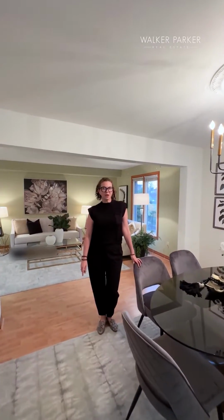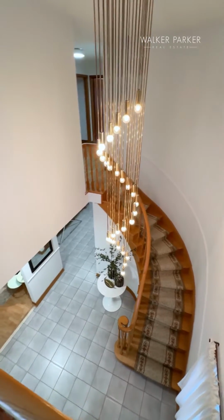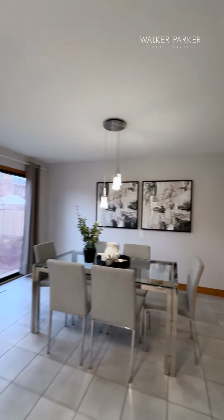This low-turnover neighborhood is close to everything you need. You can walk to multiple highly desired schools, parks, shopping, Canada's Wonderland, and the hospital. Easy access to the 404 and so many transit options.